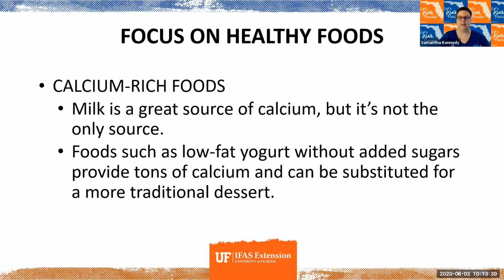And you also want to read the label to get the kind without any added sugar. And if you have yogurt with fruit in it, then you get the added benefits of the fruit as well. And then you can also use this as a substitute for a more traditional dessert. And low-fat plain yogurt is also a great substitute for things like sour cream. So it's a lower fat substitute for sour cream.